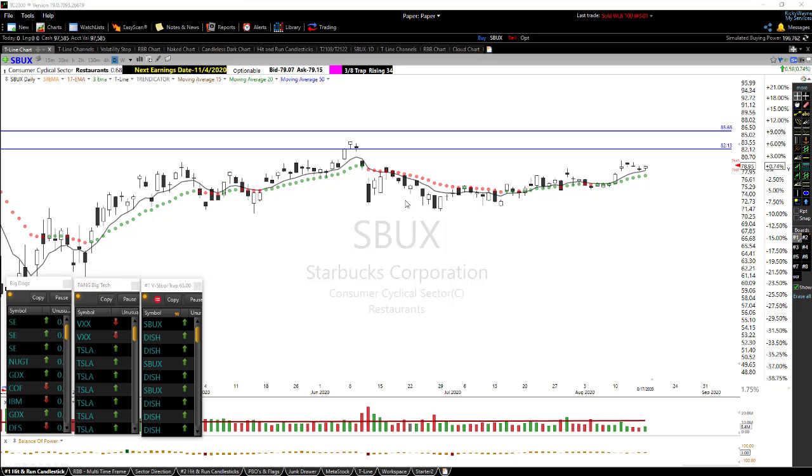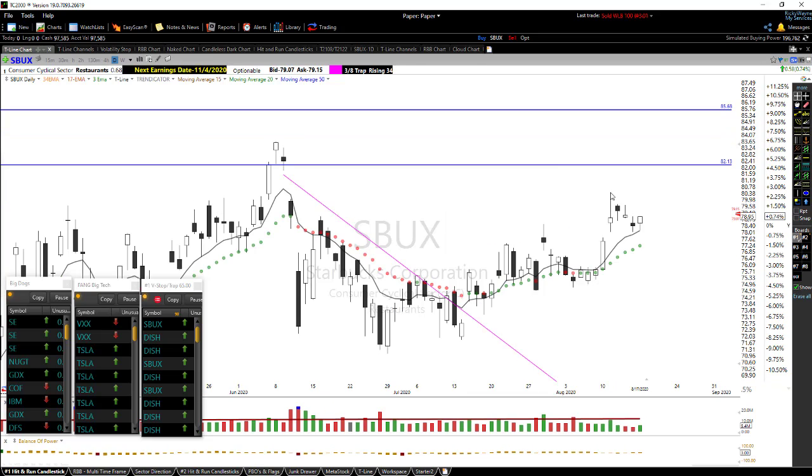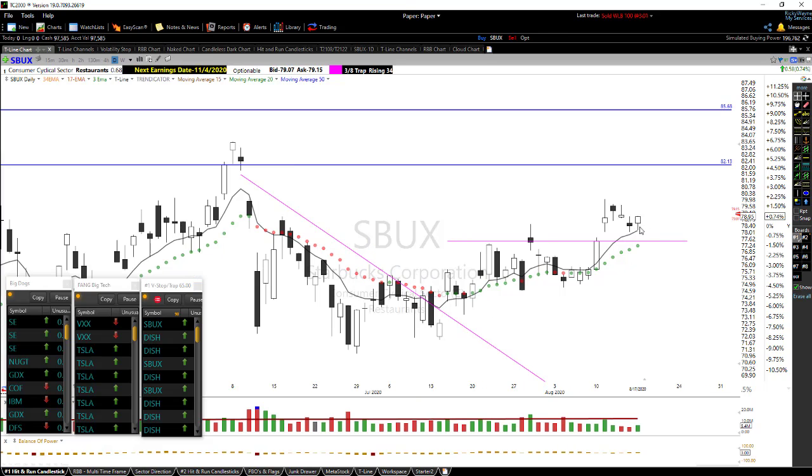SBUX here. Look at that nice rounded bottom on SBUX. You can see how this trend clearly took a turn. The trend indicator was down, and the trend indicator is now up. You can see how we popped up here and pulled back. You can see the breakout right in this area here. We broke out, we pulled back, and we're testing the T-line right now.